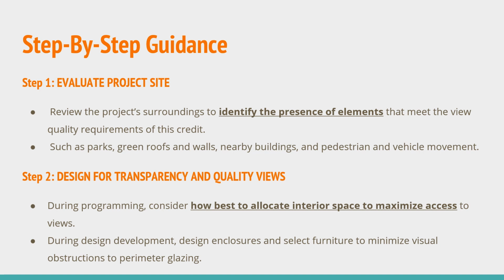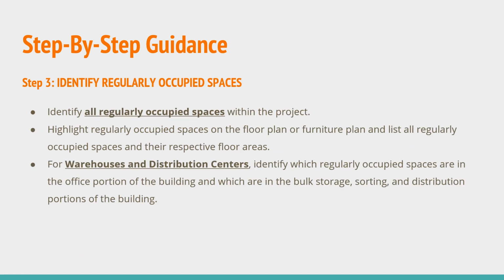One successful strategy is to locate open areas, including classrooms, at the perimeter, while placing private offices and unoccupied areas near the core. Consider using glare-control devices that preserve the views to the exterior. Movable glare control devices do not need to be included in the calculations. Here comes step 3, identify regularly occupied spaces.